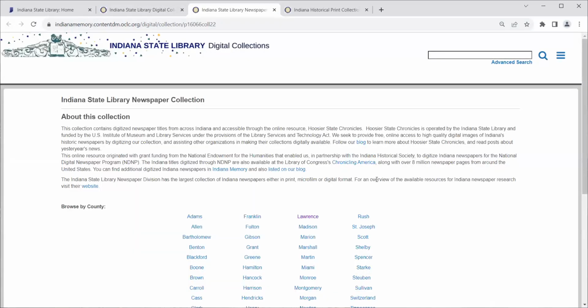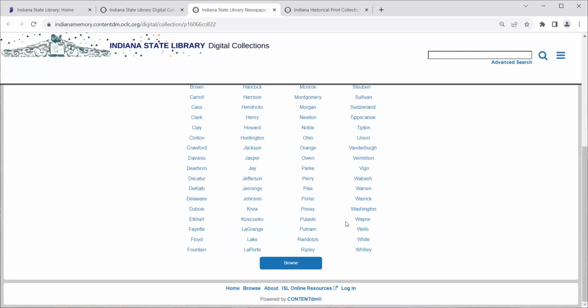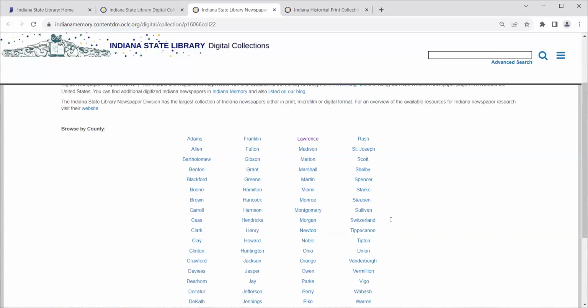This newspaper collection is one of our newest additions. Justin Clark, who's in charge of the Hoosier State Chronicles, put this together. It is a work in progress. This will be changing a little bit. We're going to rework this part, but we've recently added this browse by county. This is another one of those quirky collections that we have that I want to point out.